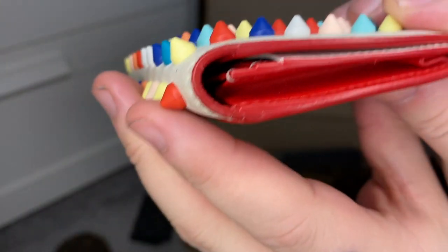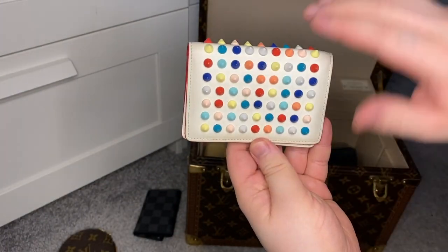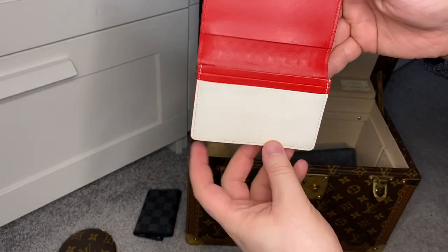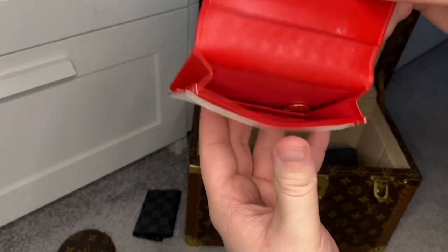And I took this off to Sydney with me as well. So this was fun. It has this beautiful spike design. Inside it is just red. Well, there's a penny down there.